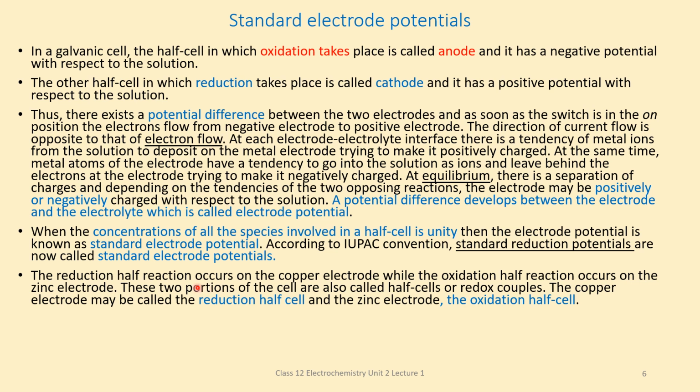The reduction half occurs on the copper electrode. So please note here, which I forgot to mention, according to IUPAC convention, the standard reduction potentials, note the underline, standard reduction potentials are the standard electrode potentials. In problems also, when we say standard electrode potential, it is invariably standard reduction potential. The reduction half reaction occurs on the copper electrode, while the oxidation half reaction occurs on the zinc electrode.